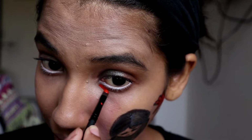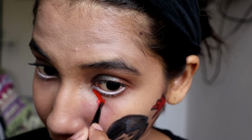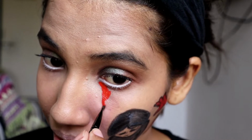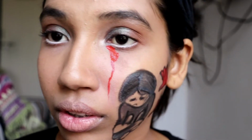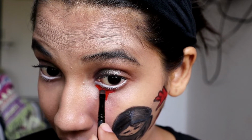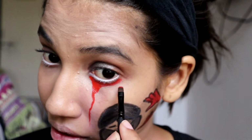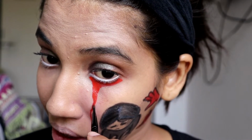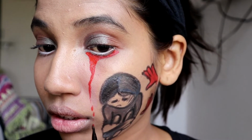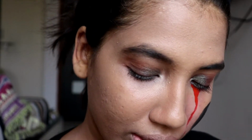And I'm starting to create blood tears on my eyes because it changes the whole look and it looks horrible. And for this you have to pick a brush from your makeup. Your basic watercolor painting brush is not going to define well or make it easy to draw your lines, so you have to choose your eyeliner brush or eyeshadow brush. The one I chose is an eyeshadow brush. I'm drawing these tear lines just randomly, so it looks natural.